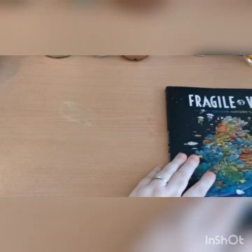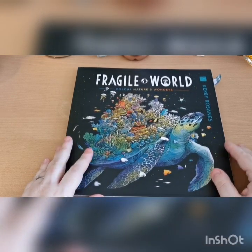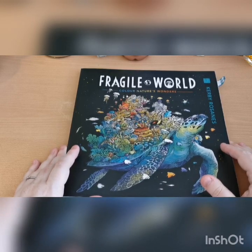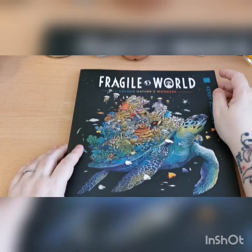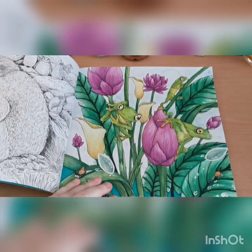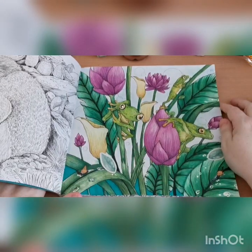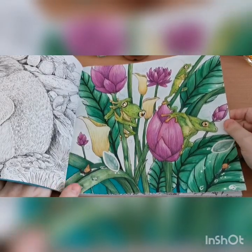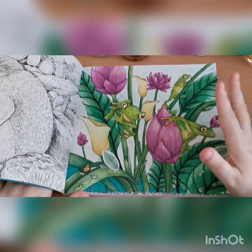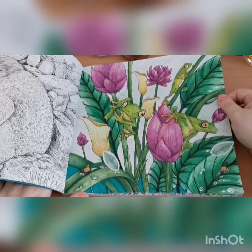And then my last completed page for the month is from this stunning new book by Kerby Rosanes. It's Fragile World, Colour Nature's Wonders. And this page was completed in live streams with you all. So this goes for February Colour Your Hoard 2021. And this was completed with Derwent Inktense tints, a very, very inexpensive set of watercolour paints that I purchased from Amazon quite a long time ago.